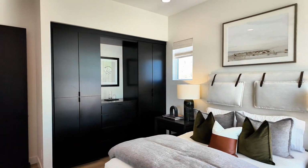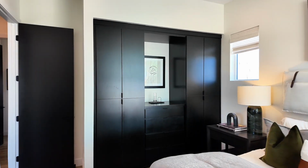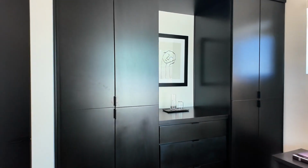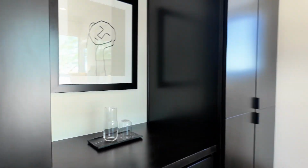More great bedroom space. So instead of the closet, they have the built-in kind of storage here. Sorry for the rustling of papers. It's kind of like an armoire in a way.